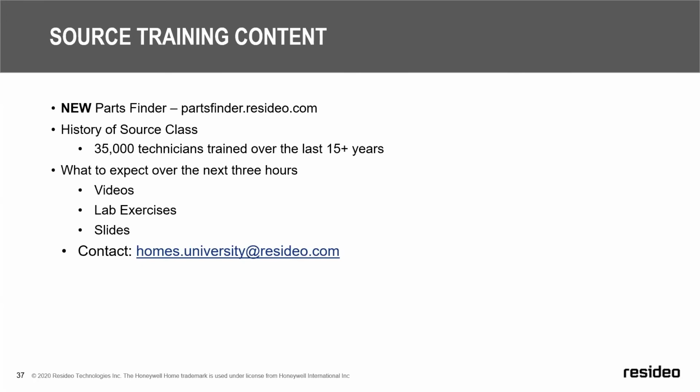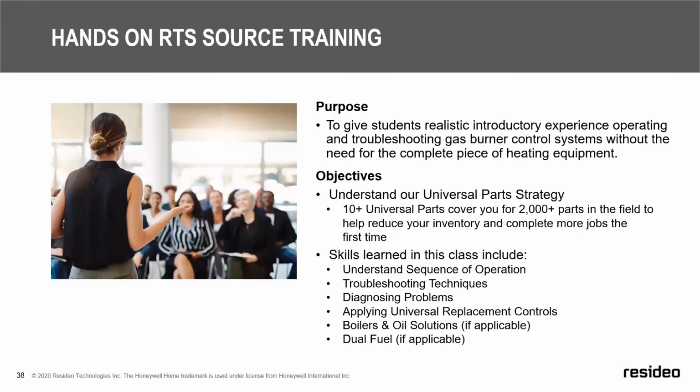If you're interested in that, I highly recommend you reach out at the homes.university@resideo.com link here. Go to that website, click on it, and please provide your information. Someone will definitely reach out to you to talk about how beneficial that hands-on training can be for you, and they can give you more information about our hands-on source training.